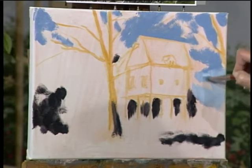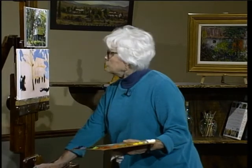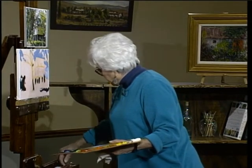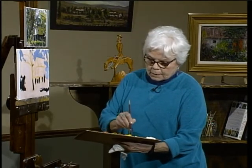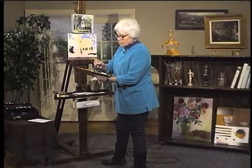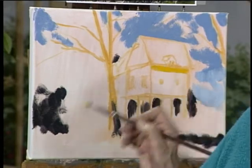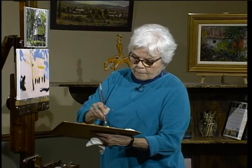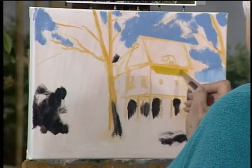There we go. Okay. Now then, let's see here. I think we'll just go ahead and put that yellow. The sun was very bright that day. We'll just get that yellow roof in there real quick. Or the yellow side of the house, rather. Excuse me. Well, that's kind of bright. Have to gray that down a little bit. I always like to use a little yellow ochre to gray my yellow. That works pretty nice. Not nearly as garish that way.